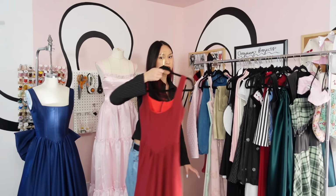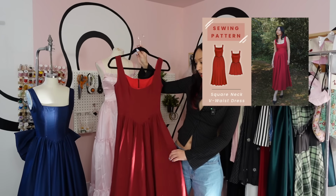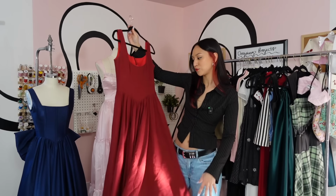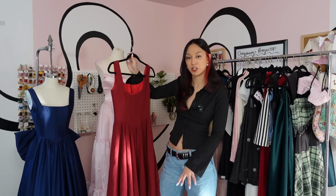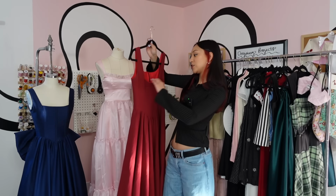Next, this is actually, I think, one of my highest selling patterns of the year. The square neck V-waist princess dress, I call it. Very princessy. This one is midi. Actually, it's wrinkled because I just wore it for Christmas and I haven't washed it yet. I just took it out of the hamper. It's okay, relax. I didn't get it dirty. I wore it for like 5 hours. It's okay. But yeah, she's very cute.